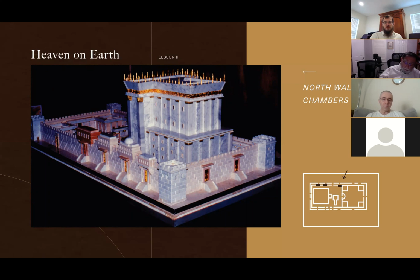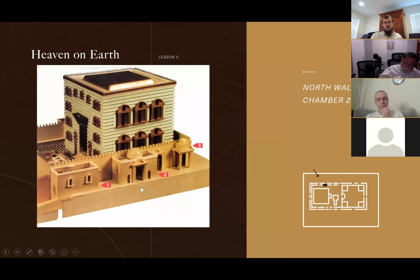So this is just giving you a little bit of a different angle. You're looking at the northern wall right over here. So we just finished talking about these chambers right over here. If you look at the bottom right corner, that's kind of the angle that you're looking at the temple. So you'd be looking at the northern wall right over here. So we're going to be discussing these different chambers that went down along the northern wall. There's a little bit of a different view to what we would be looking at.